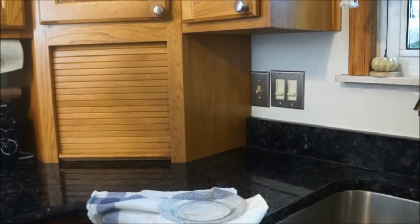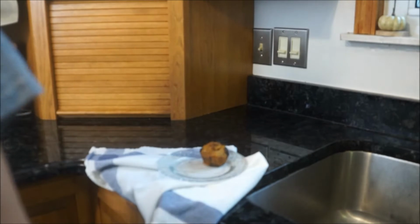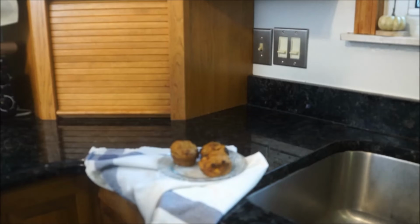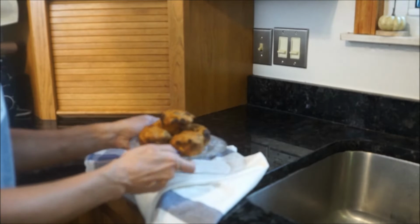And I'm sorry, no fall decor is complete without baked goods. I am plating these pumpkin chocolate muffins. They are gluten-free. My kids love them. And I do have a recipe video and a blog post on this, so I'll put that in the cards above.